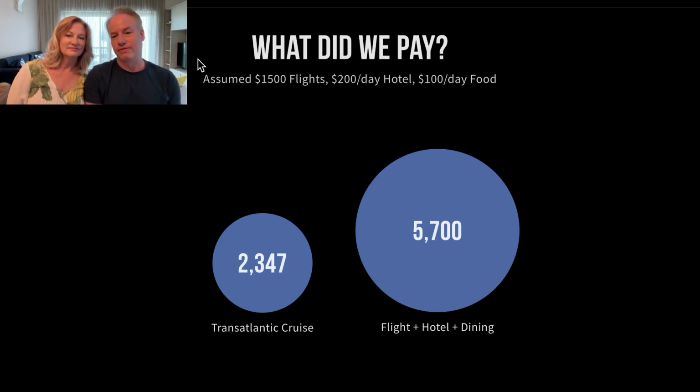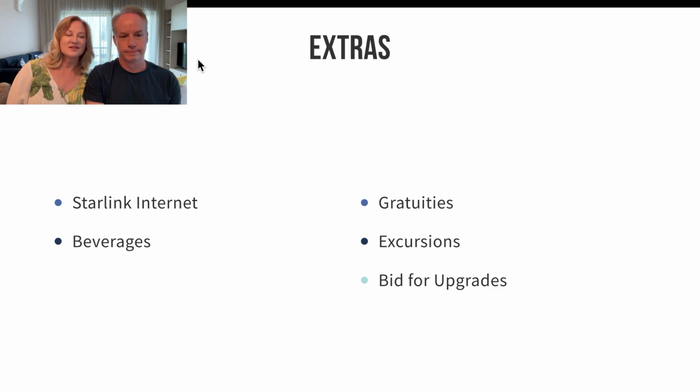So that ended up to $5,700. So we had the same 2 weeks. It would have cost us at least over double. And I think I actually underestimated probably what it would have cost. Now, there are some extra expenses when you cruise. One of the big extras, especially for us, is internet, beverages, but we'll get to that in a moment.